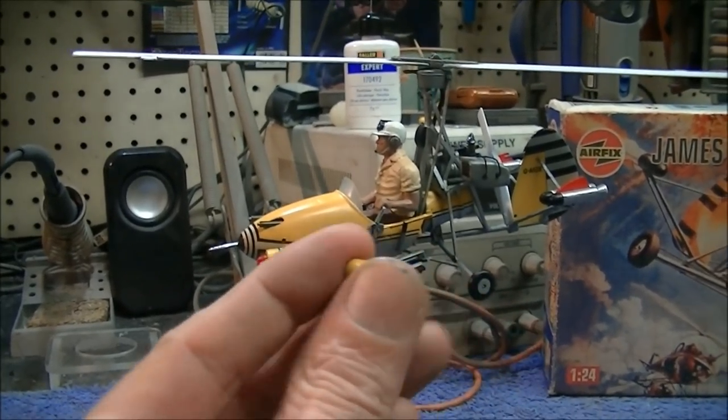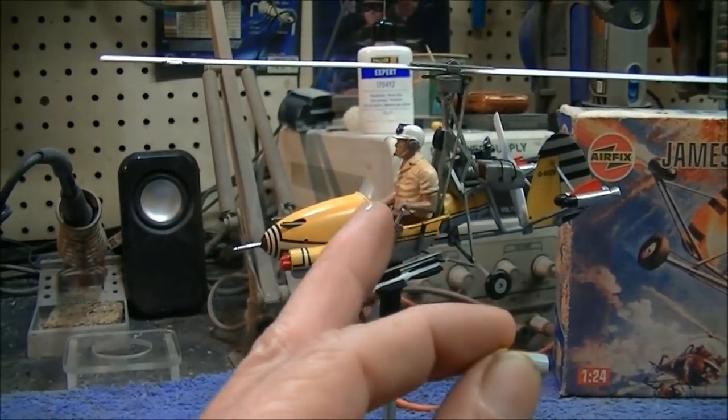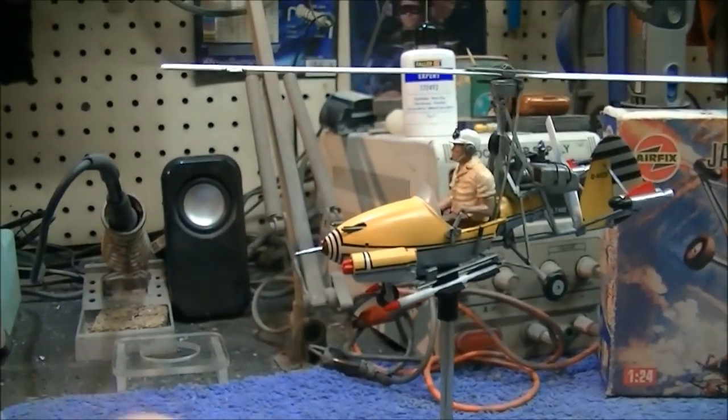And I think it actually was designed to be like a toy or something, because it looked like a little spring could fit in there, and this little trigger that you pulled would like release it and it would come shooting out of there.